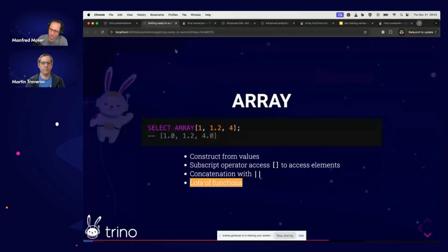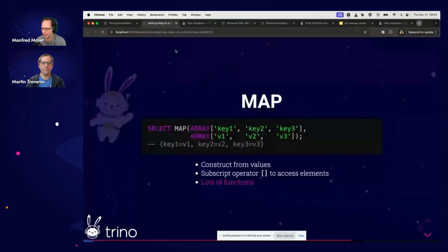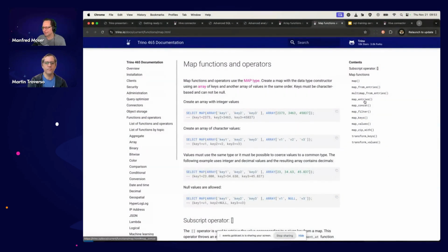So that's arrays. Maps are very similar, just key value pairs. When you construct a map, you're constructing it from two arrays. One is the array of keys, and the other one is the array of values. And obviously the order here is important. And then you can do the same thing, right? You can use the subscript operator to access the elements. And again, if you look at the functions documentation here, there are a lot, not as many as for arrays, obviously, but there's still a lot: you can filter them, you can find entries and stuff like that. So it's pretty cool to use this functionality.